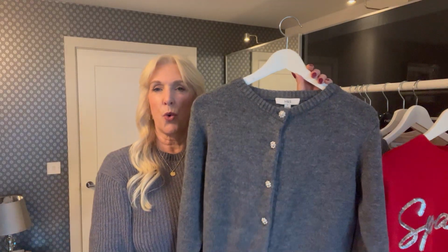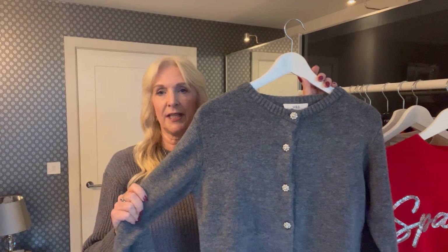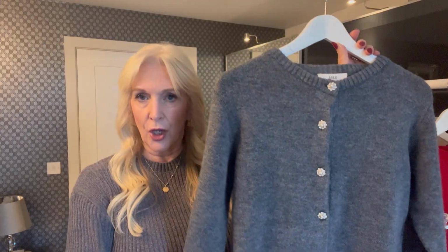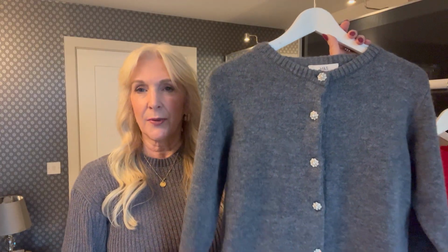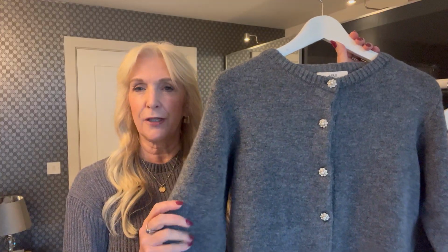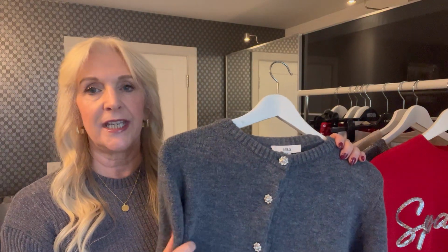And I wasn't quite as happy with that, so I may well be sending this one back. It is quite cropped-ish, not overly cropped, but quite cropped. So again, I've got it in the small, but I just think this is $39.50. I think it's a little bit more expensive, and I'm just not convinced on the fabric. I do like a jumper to feel really warm and cozy, and this just feels to me slightly scratchy. So I may not keep that one, but it is nice.